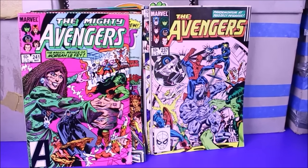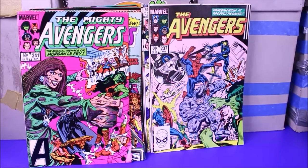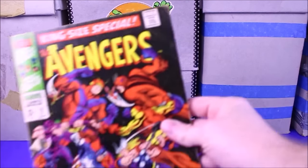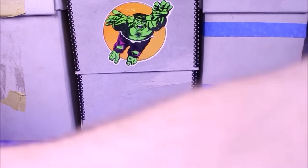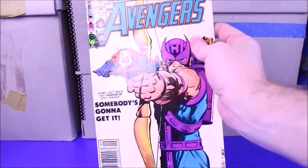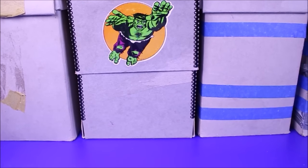So far, first box really awesome. Lots of Spider-Man, some cool Avengers. I don't think any key issues in Avengers so far, though. All right, so the first box had some great stuff. I think there's a couple issues that are approaching like $10 to $20. Like that issue, and I think this one is only a fine. If it was a little bit better condition, I think it would be worth like $20. Classic cover. I love that cover. And it used to be a cheap cover, but I think after Civil War, the price jumped up.